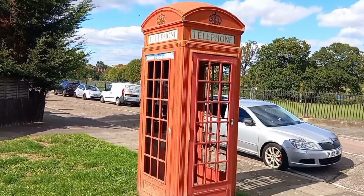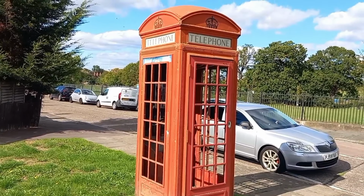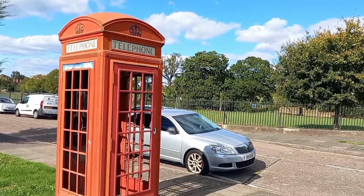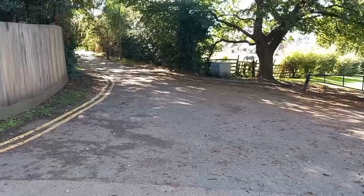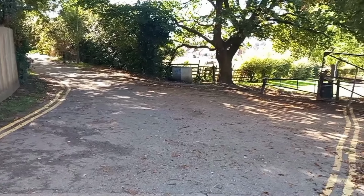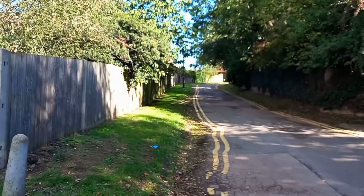Oh, I love this classic red telephone box here with no glass panes at all, just before I head into Queen's Croft Recreation Ground. And once through the delightful Queen's Croft Park, I've looped around and ready to get back en route towards Eltham Palace.